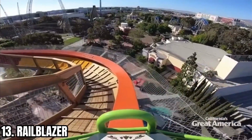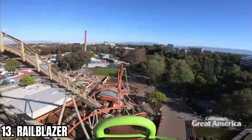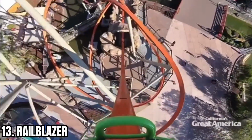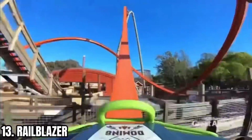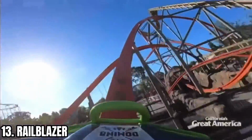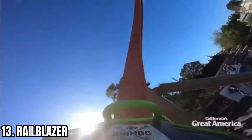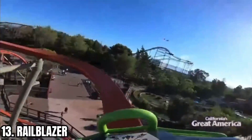This is another orange coaster, pretty much the same color as Medusa, Goliath, and Jersey Devil, and this coaster's colors pop a lot more than the other coasters at California's Great America. And if this park does shut down, it would be a shame if Railblazer got scrapped. But if it gets relocated, I hope it continues to sport this amazing color scheme.